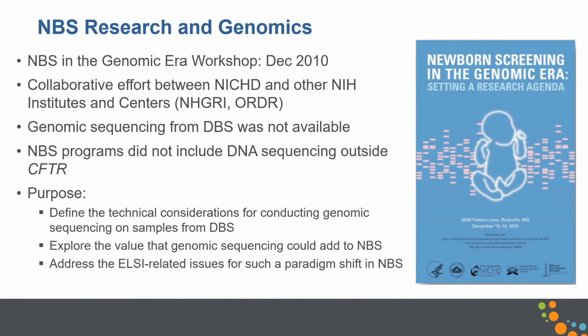And the purpose of this workshop was to define the technical considerations for conducting genomic sequencing on samples from dried blood spots, explore the value that genomic sequencing could add to newborn screening, and address, very importantly, the ethically related issues for this potential paradigm shift in newborn screening.